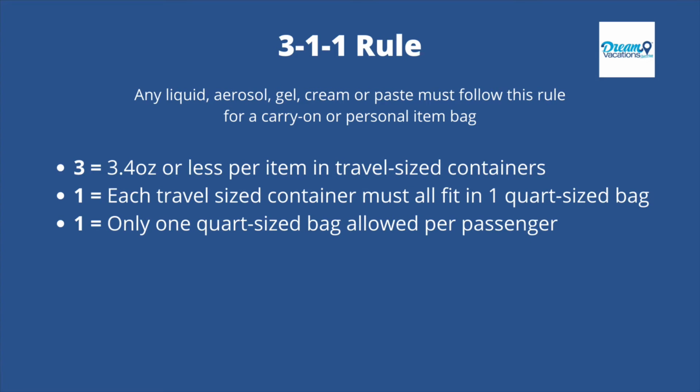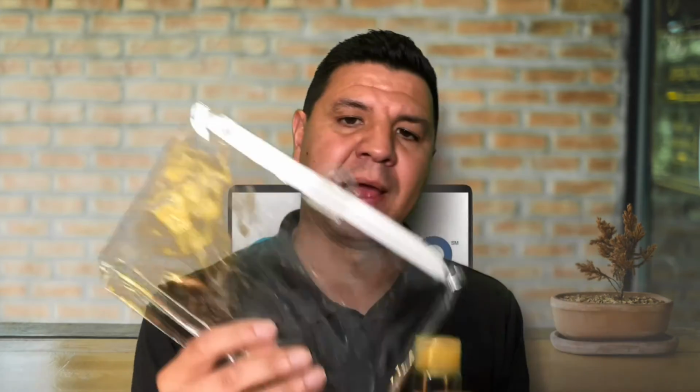So let me just explain what the bag of toiletries and liquids are. The main rule you'll need to know for both the personal item and carry-on bag is the 3-1-1 rule. The rule states that for any liquid, aerosol, gel, cream, or paste, they must be 3.4 ounces or less per item in travel-size containers. And I see so many people bring their full-size shampoo and body wash containers, and those will just get confiscated from you and thrown out. So make sure they're in 3.4 ounce travel containers like this one. And then each container that you want to bring will need to fit in one clear quart-sized bag like this.